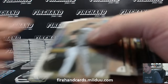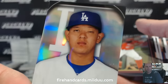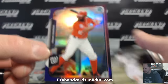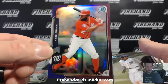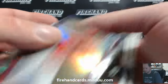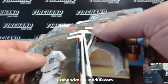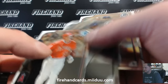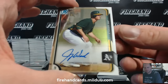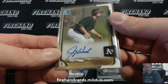Julio Urias, winking at you. Just kidding, I'm pretty sure his eyes are always like that. Denard Span purple number to 250. Nationals. For the Athletics, Joe Wendell, nice shot. I'm running the base. Darren N.